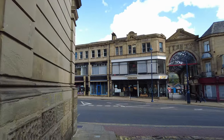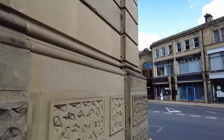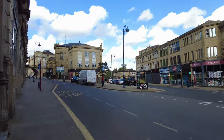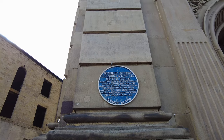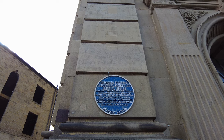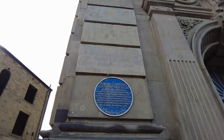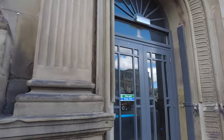So I'm going to walk up here. This is the co-op building. We'll get a shot of it when I get on the other side of the road. But there we go. Pioneers. Central stores. So it was a co-op. And then it was a cinema. There was a cinema in there.